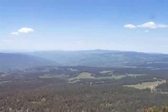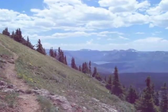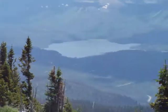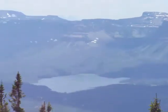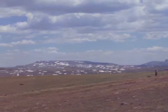Yeah, we're climbing. We're still climbing. It's about noon. Over there is Trapper Lake. And see the road right there? And as you can see, we are surrounded by civilization out here. Well, a little walk on the top.